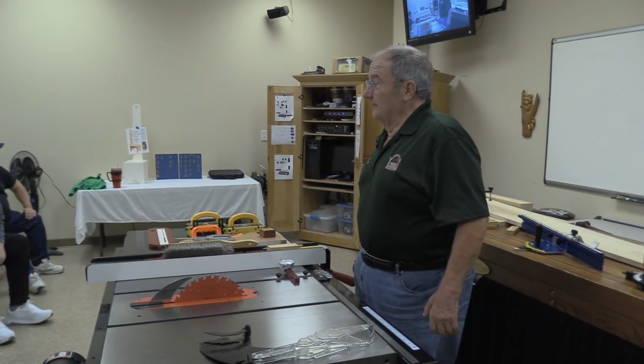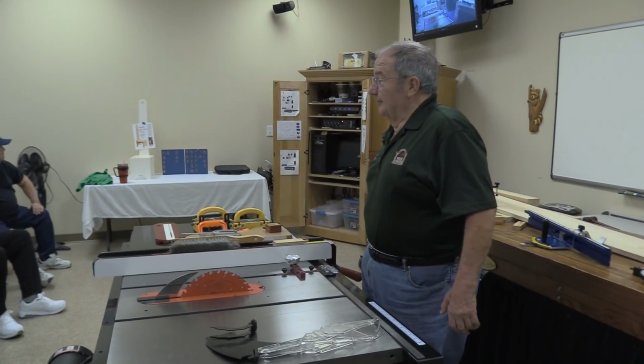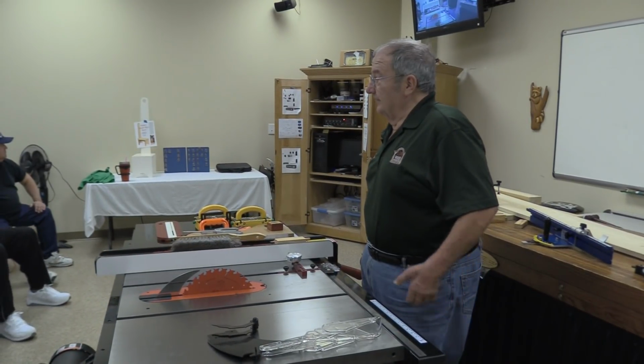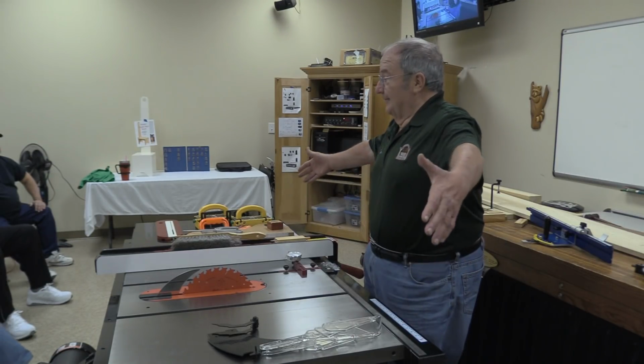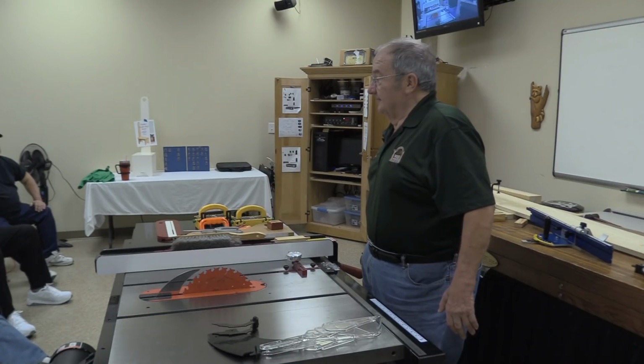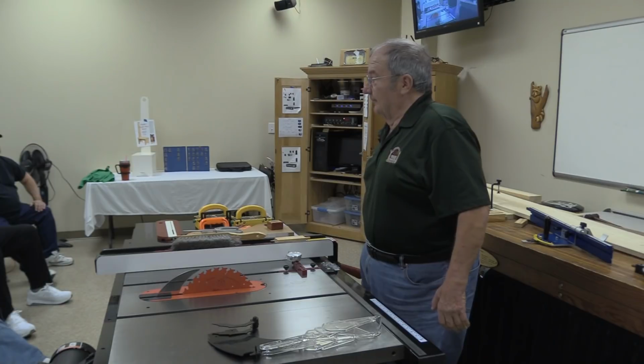And where it would become a factor, I know from recent conversations with Jim, he's about to embark on making a roll-top desk. And you can imagine how many joints are in a roll-top desk. You get some of those joints lined up end to end, and a few thousandths is going to make a difference by the time you add them up over the length.